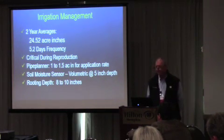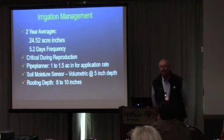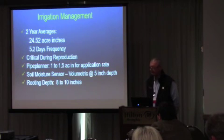It's critical during reproduction. You've got to keep the ground wet. And we've used pipe planter on several fields, and we use 1 to 1.5 acre inch instead of 3, because basically you're flushing it. You're not going to let it dry out below 6 inches.